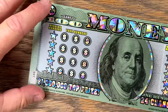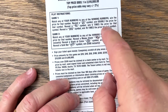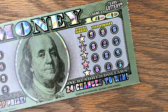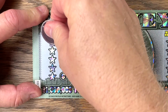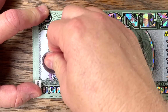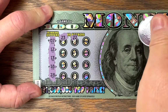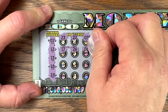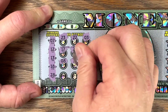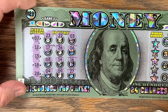Okay, we got lots of tickets to go. Money ticket. Lucky number 7. All right, this is a match win. A multiplier possibility over here. This is a match win or a symbol possibility of a stack of cash, coins, or gold bar. Come on, money ticket. 7, 12, 13, 18, 28. Or a multiplier. Four, nine, 27. All right, let's try it right over here.